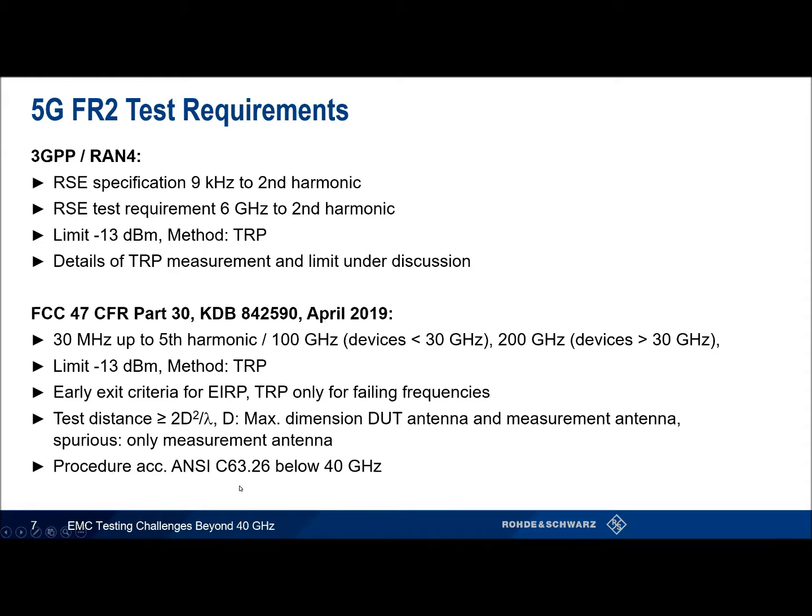All of this is certainly written out in black and white, like you would find with any EMC standard. A lot of the procedures are according to one of the ANSI C63 standards, C63.26 to be specific. But for today's presentation, I think this is deep enough. As you can see, this is a 5G related RSE test that requires us to go up to 200 gigahertz. And in general, this can be challenging to do because you need a certain amount of sensitivity and dynamic range to get there.